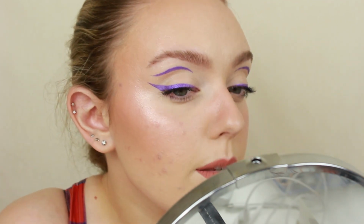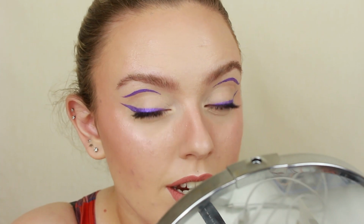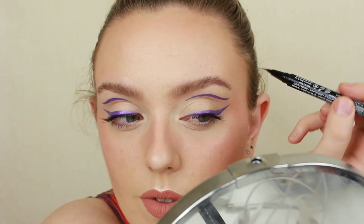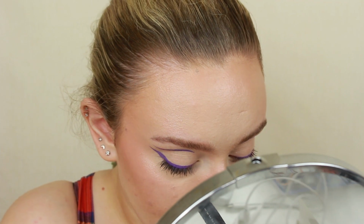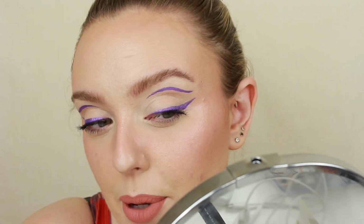What is going on with this brow balm? See, now I'm just feeling a bit frustrated because yesterday I actually got quite a nice result with it and I was actually quite pleased with it and I thought it was going to change my mind about the product, and now I'm just struggling again. I'm really struggling to apply any product from the brow pen, which is not something that normally happens.